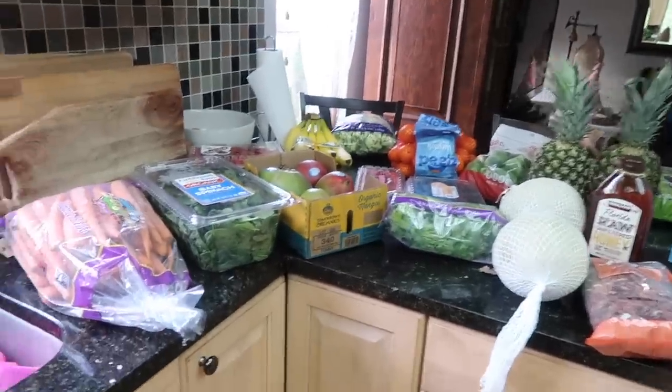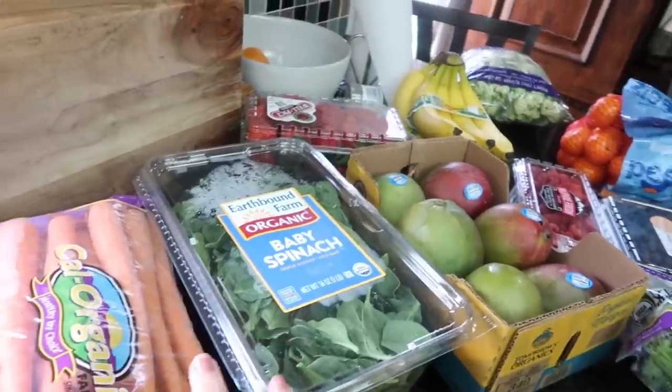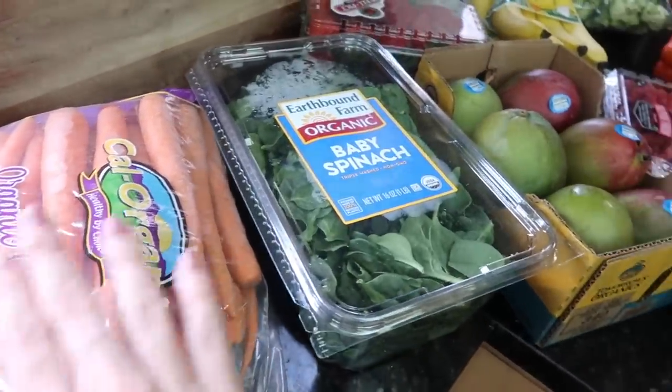Okay, here we go. We were just out of some veggies, so I grabbed some carrots, some spinach.